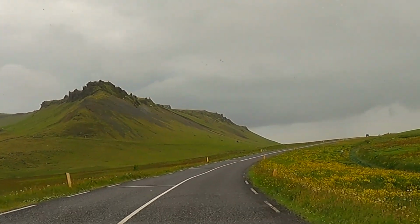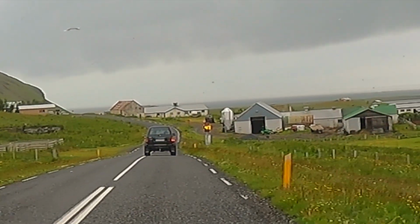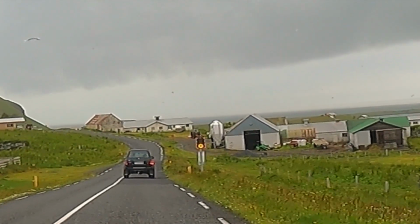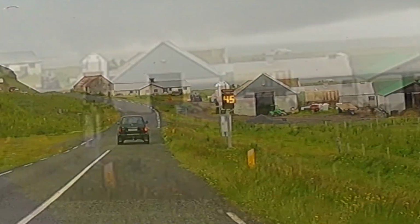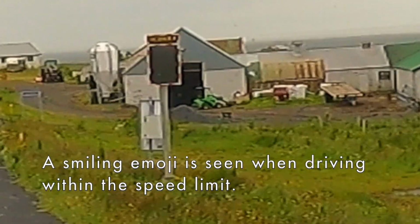It is common to see warning signs of speed limit such as 50 kilometers per hour when approaching an urban area. If you take a closer look, you'll see a smiling emoji if driving within the speed limit.